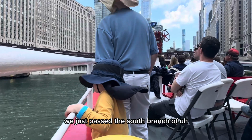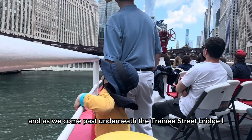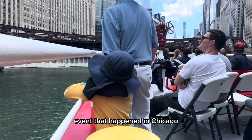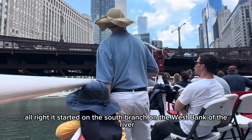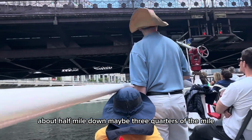You guys, as we come back underneath the central, up to the central branch of the river, we just passed the south branch of the Chicago River just now. And as we come past underneath the Triangle Street Bridge, I do want to mention a very important event that happened in Chicago. I mentioned it briefly a little while ago. That was the Great Chicago Fire of 1871. It started on the south branch, on the west bank of the river, about half a mile down, maybe three quarters of a mile.